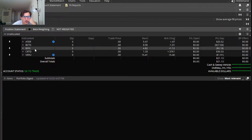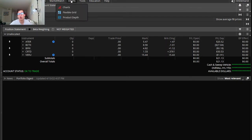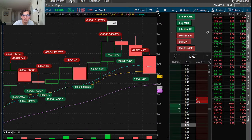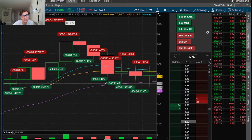But I think at that point, I made back all the loss that I had on BCTX. BCTX, I had a big loss right at the open off the rejection off that VWAP, like I reviewed earlier. And then CRTD, I was able to make back all the profit that I lost on that. So thank God CRTD popped up.